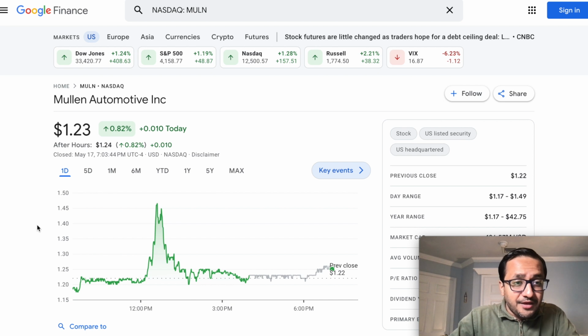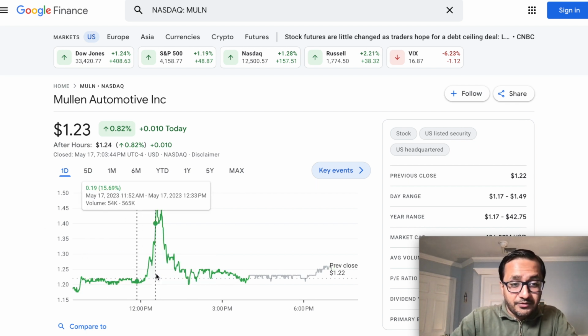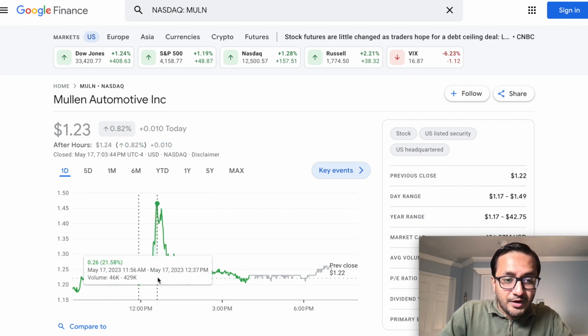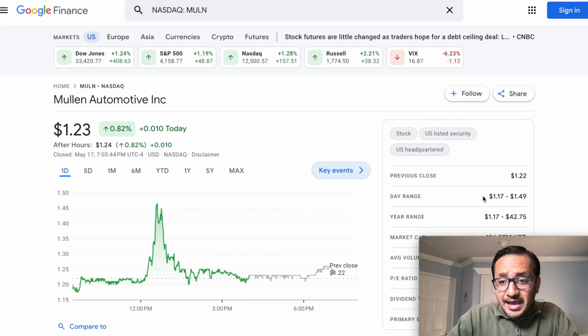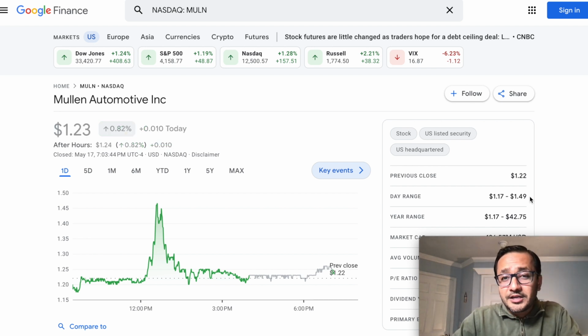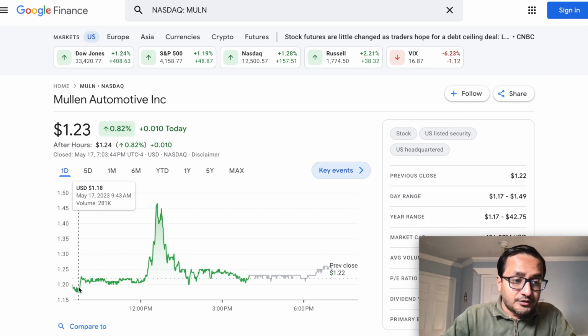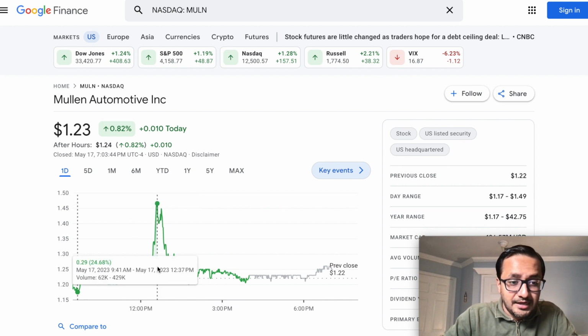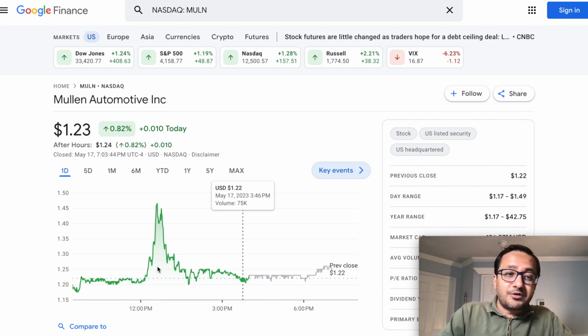Was it such a great day for MULN? We saw some of the symptoms for the short squeeze. We sharply got back up really fast. Take a look. From this price point, we saw about a 22% spike. We went as low as $1.17 and $1.49 high. So all in all, we saw a 32 cent spike from the bottom of the price point. If you take into consideration this particular price point, $1.17, we saw about a 25% jump.